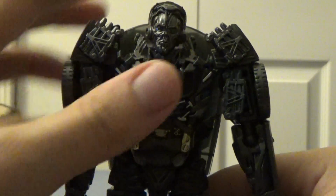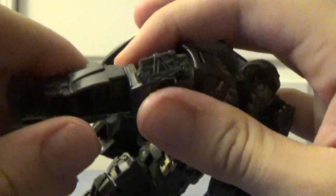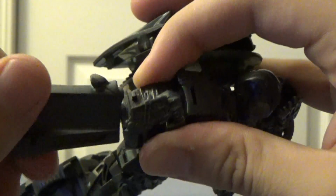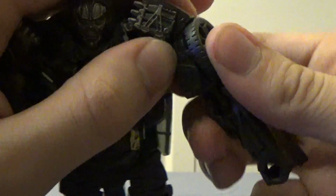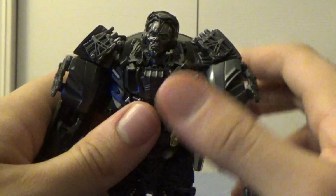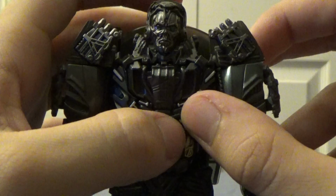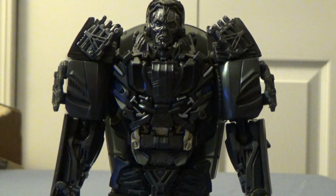Now we just straighten them up, and there we go. And now we have just a few more things to do. So next we're going to rotate Lockdown's arm at that swivel and then bring this forward. You're gonna undo this and then rotate it at that ball joint, and then you're gonna do the same thing on the other side. Rotate on that swivel, bring this forward, and then free it from there, rotate at the ball joint, and then there you go. We have Lockdown in his robot mode. And he looks really great.